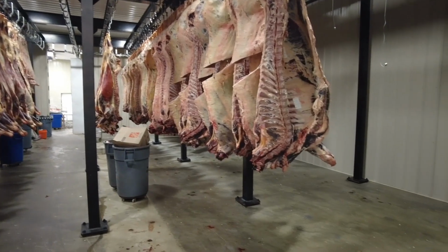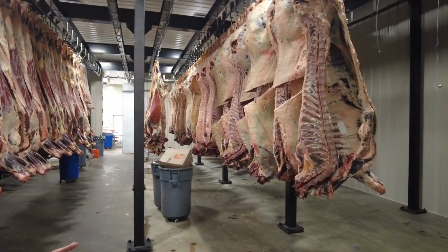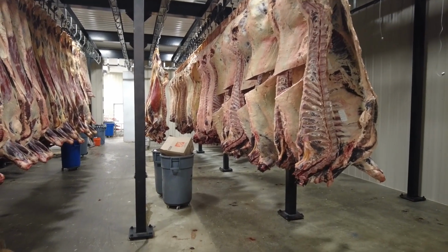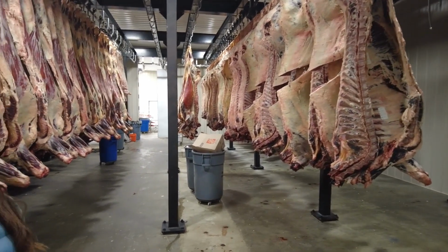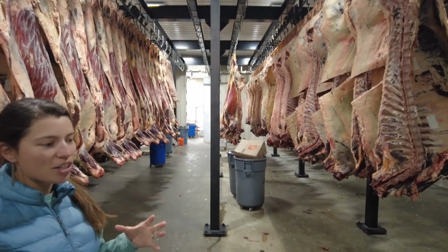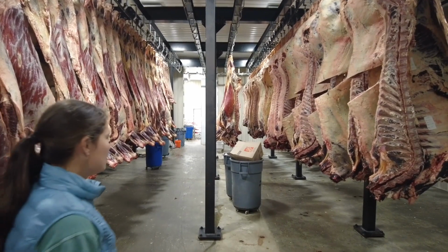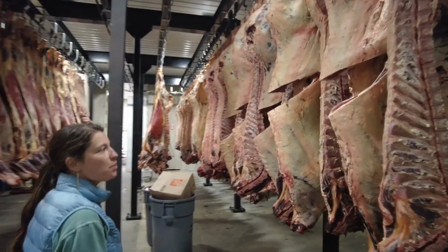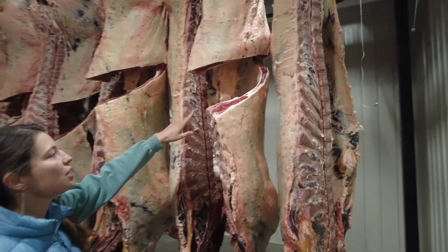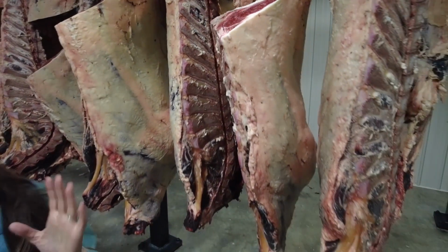This is our aging cooler. From here, we can age an animal for, I think the longest one that we did was 65 days. I would have loved to have tried that meat. Oh, yeah. The longer you age it, the more it tenderizes the meat and brings out the flavor. Some of these people have cut into their T-bones to see what their marbling would look like, just to get a good idea.